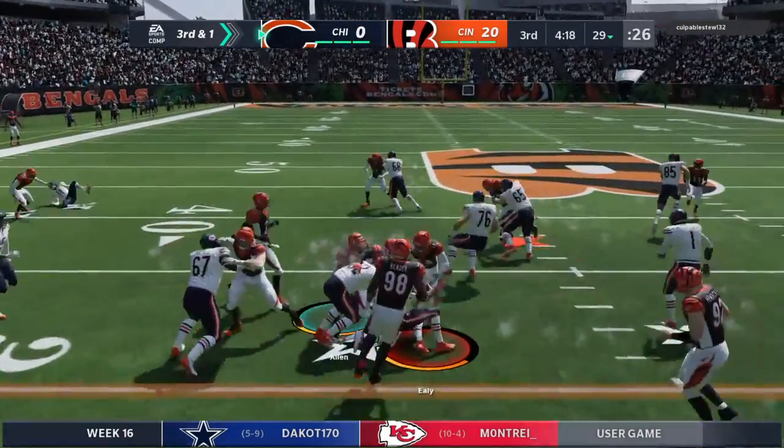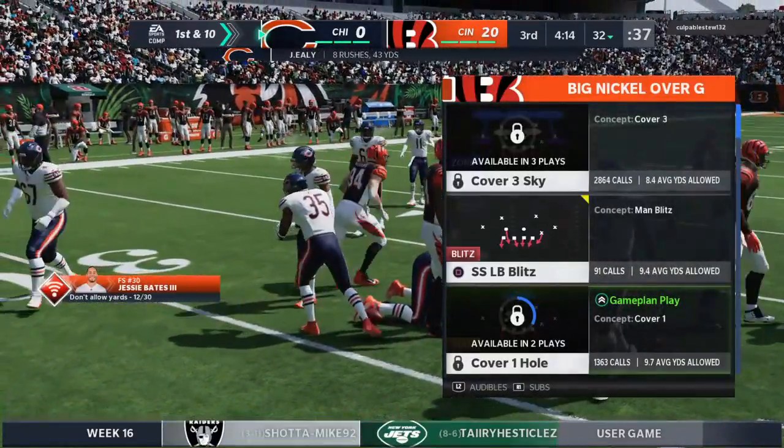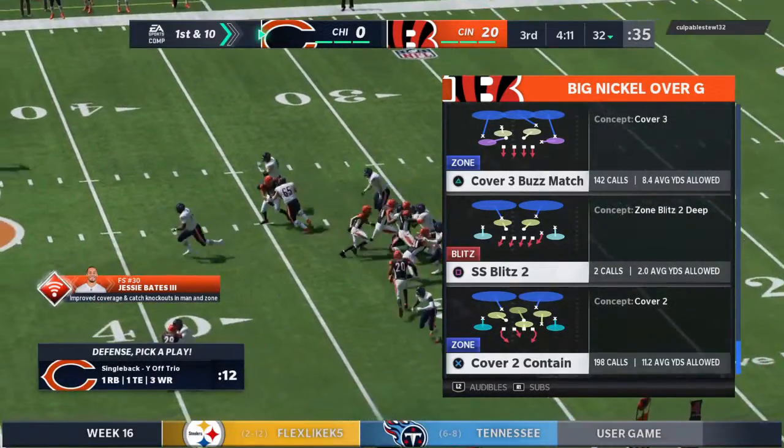From the shotgun now, here's an inside give. And he will have the Bears 1st down by a couple of yards as they're able to convert there on 3rd and 1. 3 yards there, good enough to keep the drive moving.